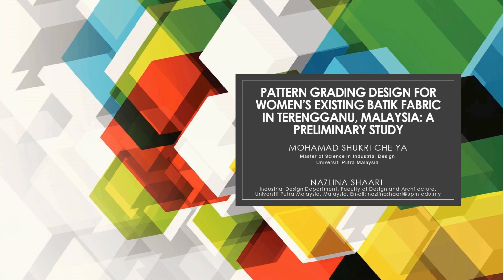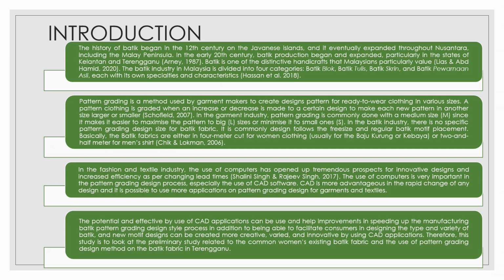My name is Mohamad Shukri bin Chia. Today I will present about my study entitled Pattern Grading Design for Women's Existing Batik Fabric in Terengganu, Malaysia, a preliminary study. Introduction. The history of batik began in the 12th century on the Javanese island, and it eventually expanded throughout Nusantara, including the Malay Peninsula.